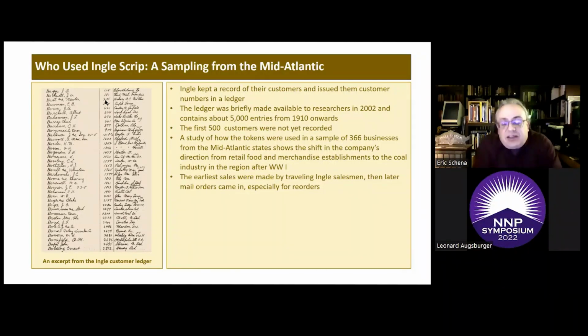What's really neat about this is, in the case of the Ingle Register, you could actually see where the salesman went. The very first sales, they had people on the ground. In fact, it was Edwin Ingle himself who would go traveling and trying to sell his product to stores all around the region. It was later on that they got more of a sales force, and they could scatter across the entire country. And then there were, of course, mail orders. That confidential list of supplies, for instance, would be a mail order form, and you could write in an order. But that was kind of fascinating.